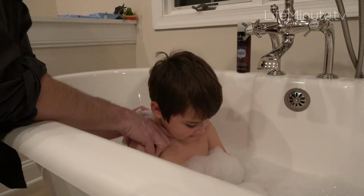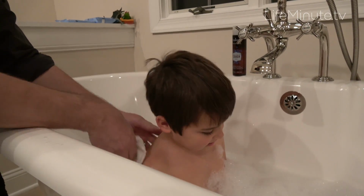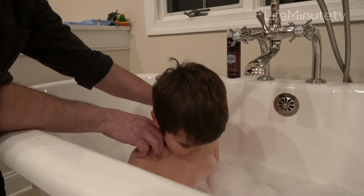Clean, natural, free of sulfates, parabens, mineral oils, dyes, fragrances. Also pediatrician and dermatologist tested, so they're safe solutions. Pour right into the bath before bed to help soothe those cough and cold symptoms.